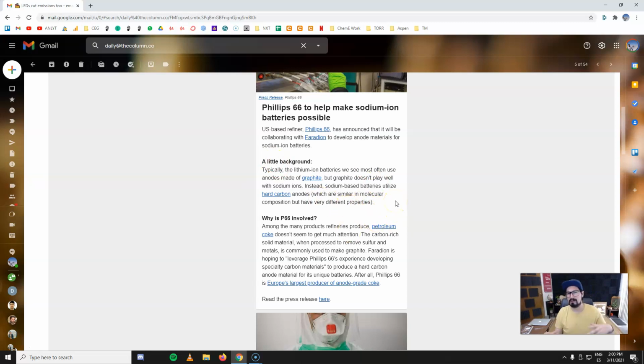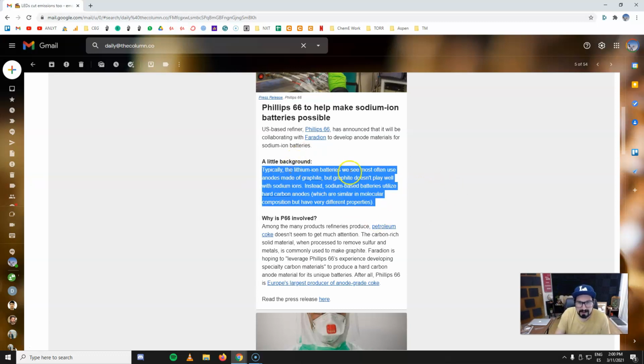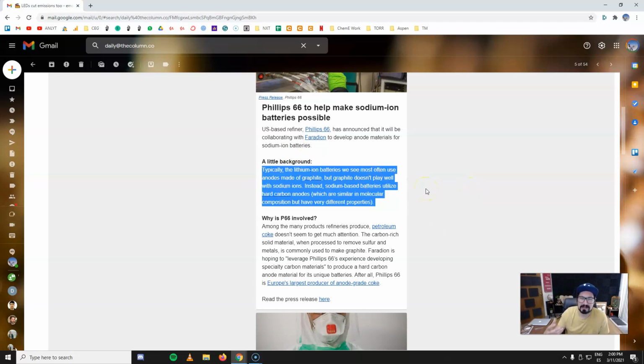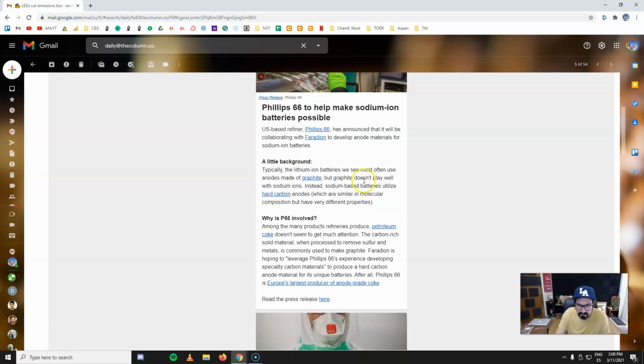And probably you're wondering, what's the difference between sodium-ion and lithium-ion? From what I'm reading here, I'm not quite an expert. I do remember when I was a student asking myself, why aren't we using sodium, which is also a group one element from the periodic table, compared to lithium? Well, the problem is that the lithium-ion batteries we see most often use anodes made of graphite. Remember, batteries use lots of graphite as terminals. But graphite doesn't play well with sodium ions, so that's also an interesting thing to compare.